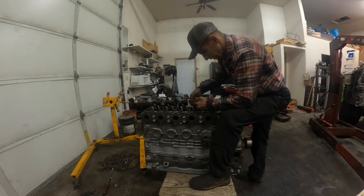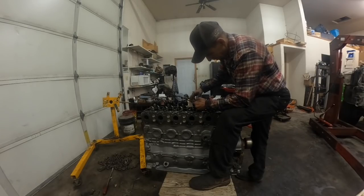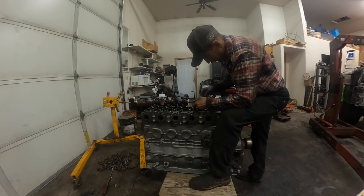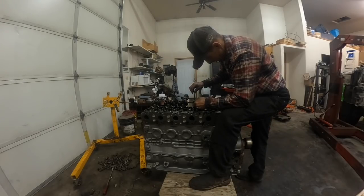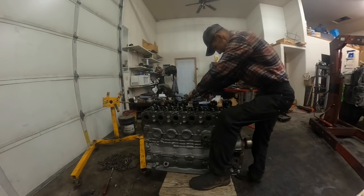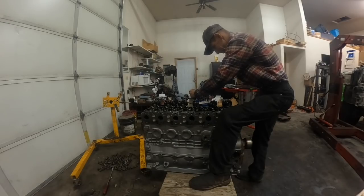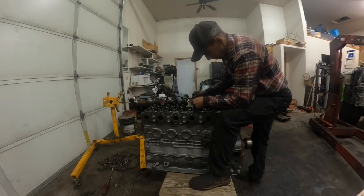Valves are pretty nice, but I'll still take my old 12 valve any day. It's just reliable, you know. I don't know, just simple. Old 12 valve and that service structure is a good old engine, I'm telling you.